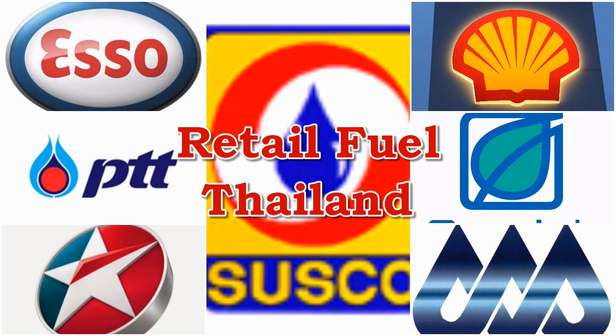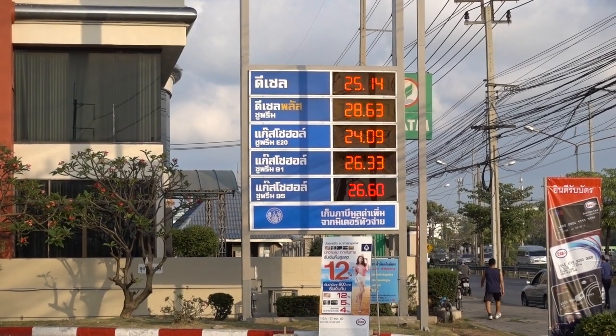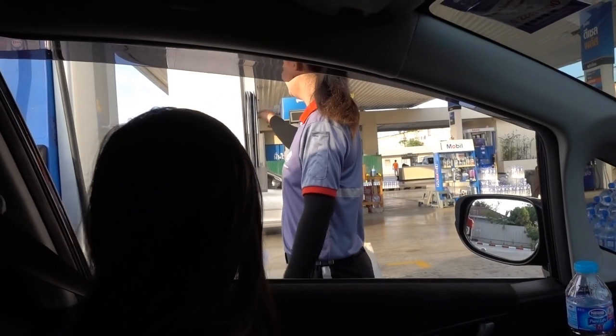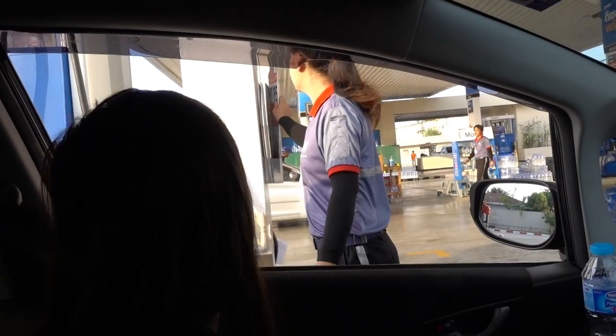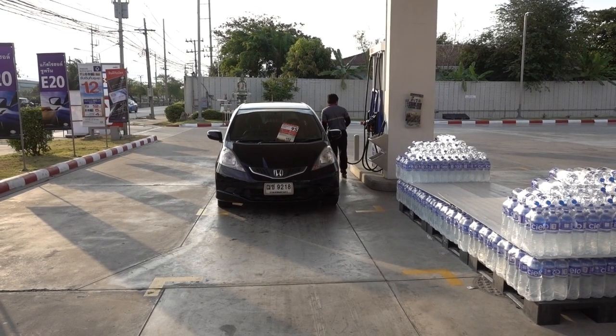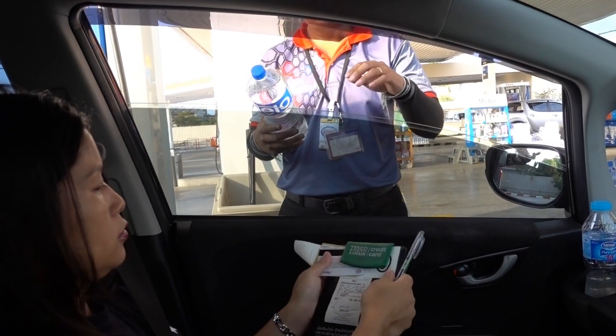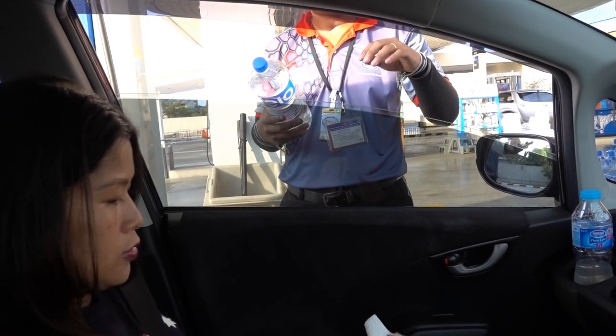There are 7 companies retailing fuel in Thailand, and they all pretty much offer the same service at the pump. You remain in your car and the attendant fills your tank with petrol. We generally only shop at Esso, and this is because I know the brand, it's Mobil in Australia, and we get a 2% rebate from our credit card on the purchases. And we also get a free 1.5 litre bottle of water. I only mention the water because my wife absolutely loves anything that's free.